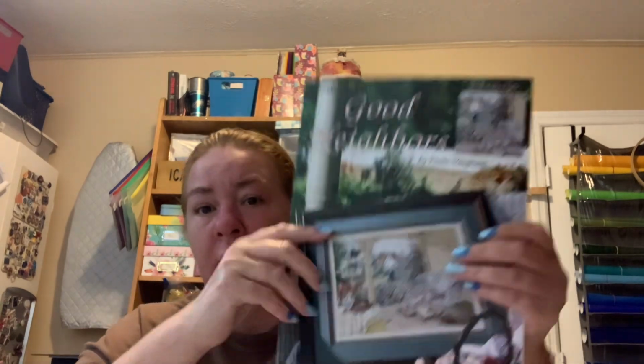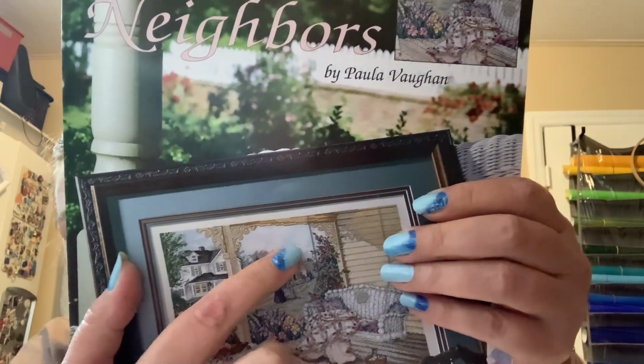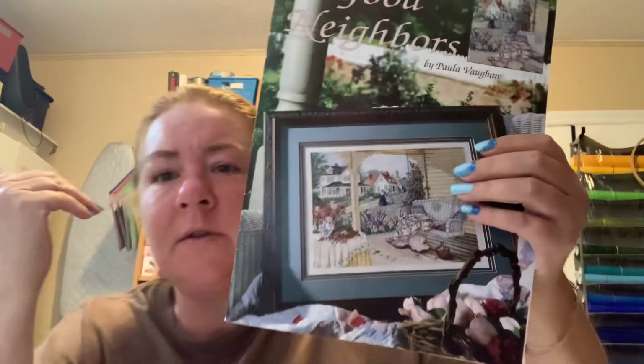So, I went Friday night. I started this on Friday night for a Friday night full coverage, because I do that full coverage Friday. Only because I'm considering this full coverage. The only thing that's not stitched are these little bit of clouds here. Everything else is stitched. I'm classifying it as a full coverage.